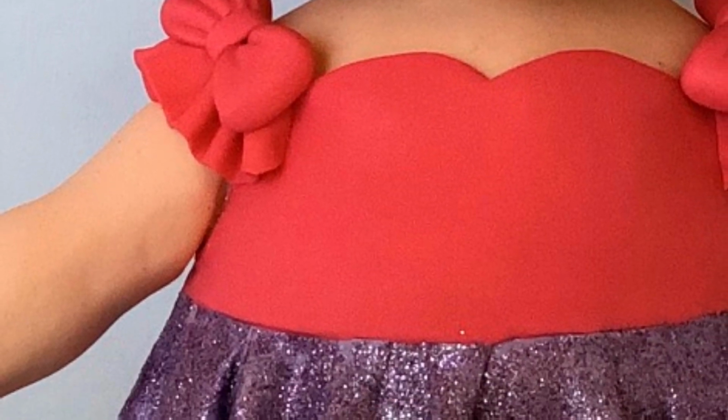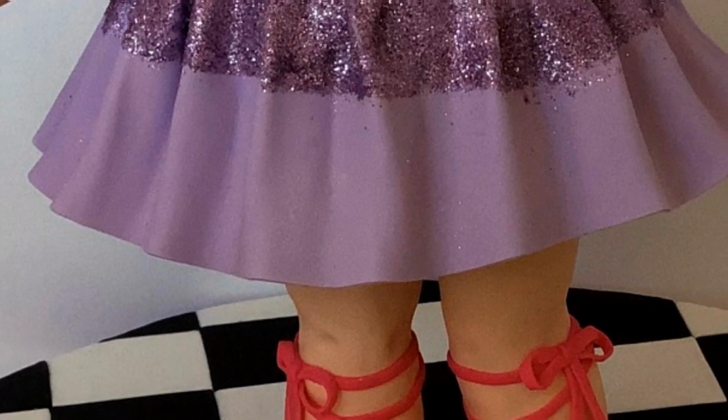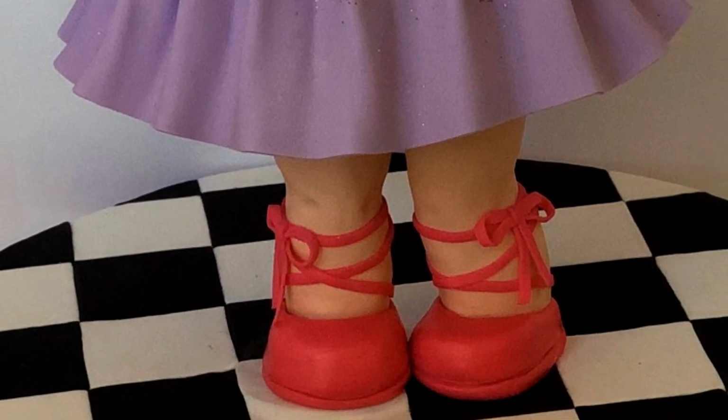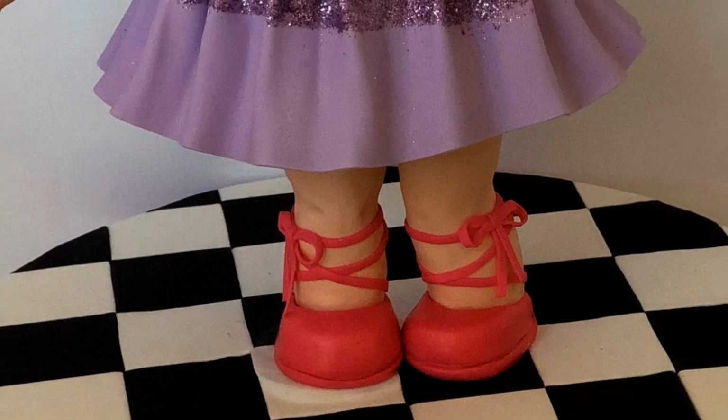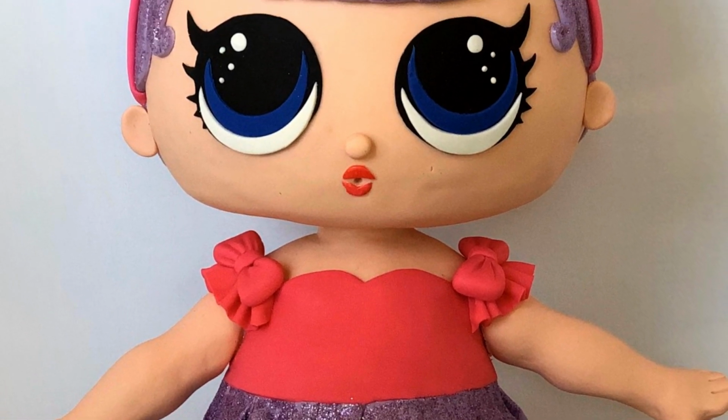Everything from the little flowers on the top of the head, the ribbons on the feet with the little bows, and I love how we did the glittery hair, because of course you can't have a glitter LOL without glitter, and the detail of the glitter on the skirt. I love this cake.